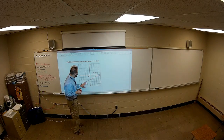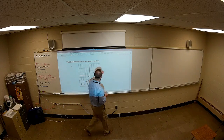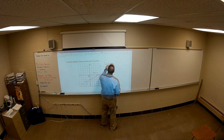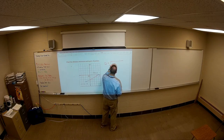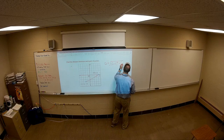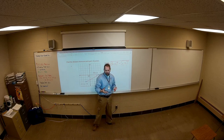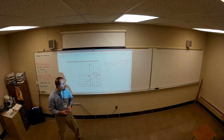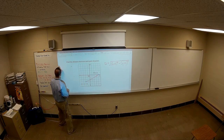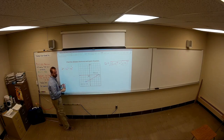Okay, to do this, there's two different formulas you could use. You could use the distance formula, which is this. And this will be on the board on test day. You could use this formula. That is the traditional distance formula for a Cartesian coordinate system. Or you could use the Pythagorean theorem, which is the exact same formula. It just looks different. It doesn't look as difficult.